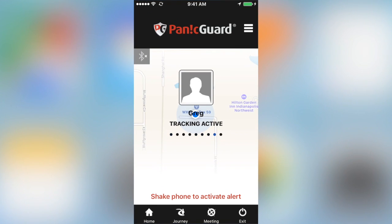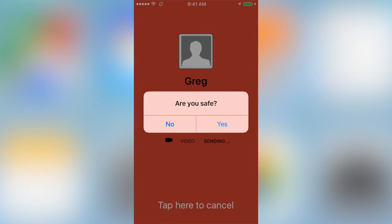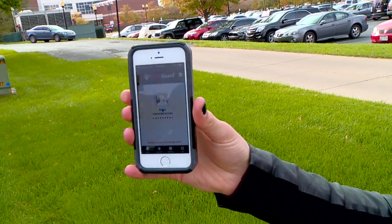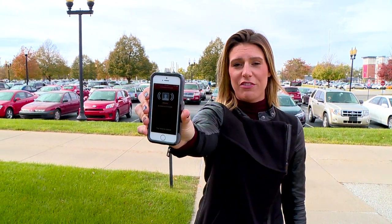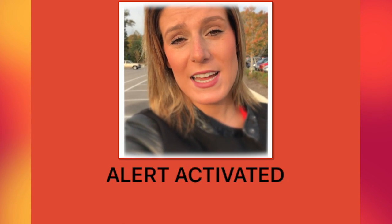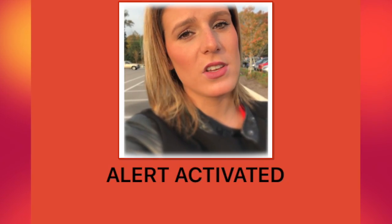The second app we tested is called Panic Guard and is free to download. The developers say it turns your smartphone into a personal safety device by tracking your location and sending out an alert to specific contacts on your phone if you are in danger. The Panic Guard app has an alert system which is activated when somebody shakes their phone back and forth if they're in a dangerous situation, and it even sets off an alarm. The app starts recording video right away and lets your emergency contacts know you're in a dangerous situation. That video could be evidence for police.